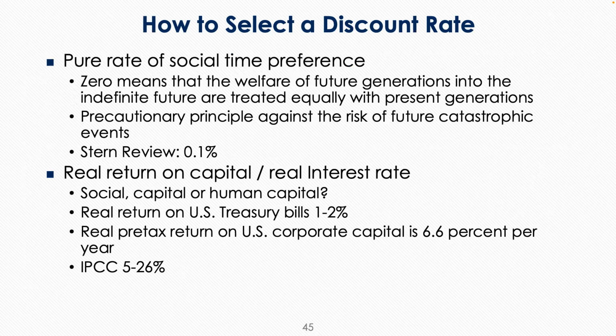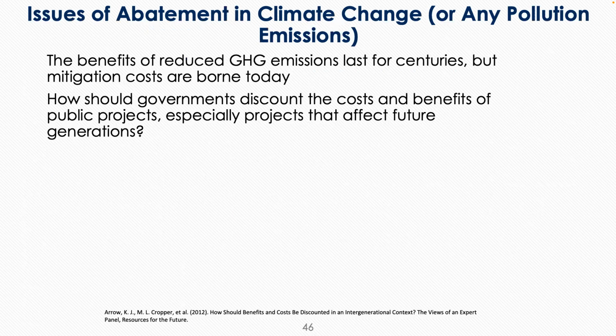Okay, so there are ways of how you would select social time preferences, and people have talked about this. There's a couple of papers here that you can look at, and what you would consider to determine what the rates would be. Fundamentally, this is all these things that we've been talking about, right? Reducing emissions lasts for centuries, but the mitigation costs of trying to do that are borne today. And so that's why you need really low discount rates to do this properly.